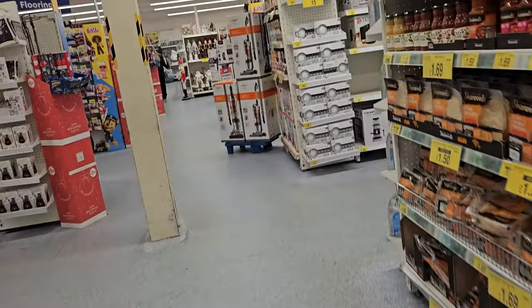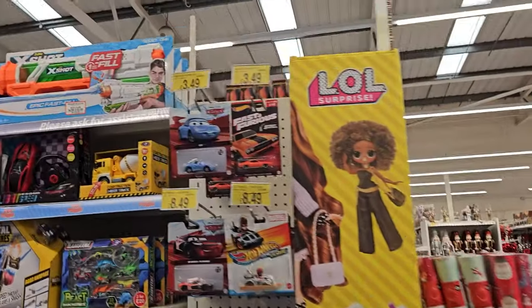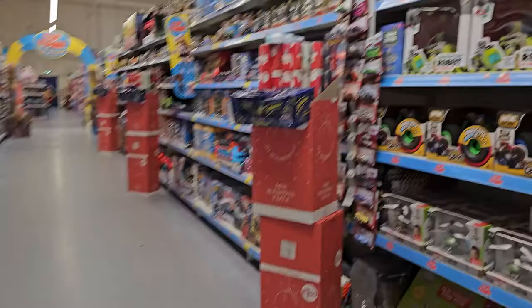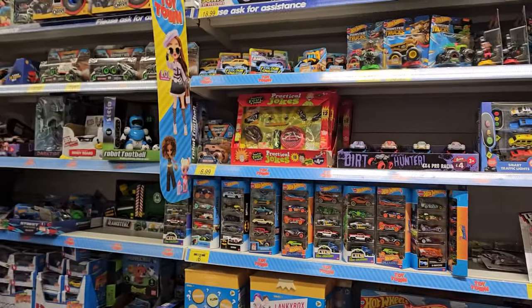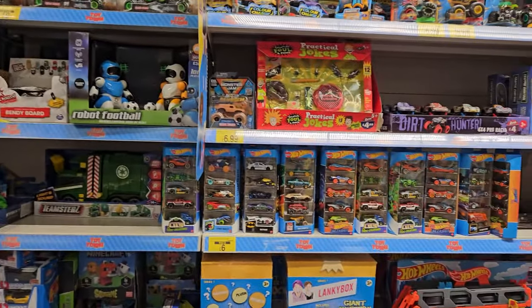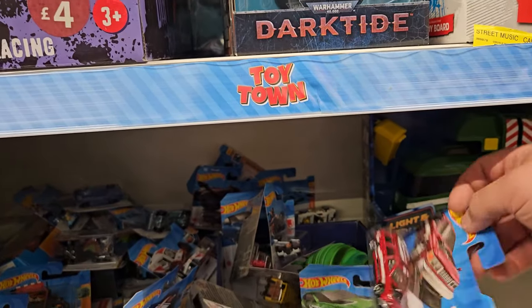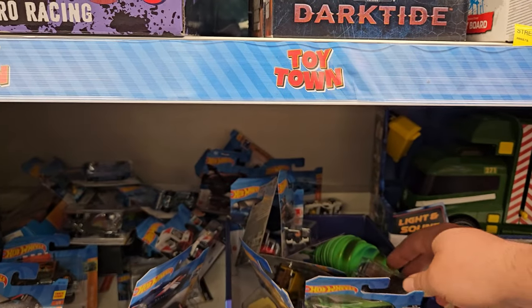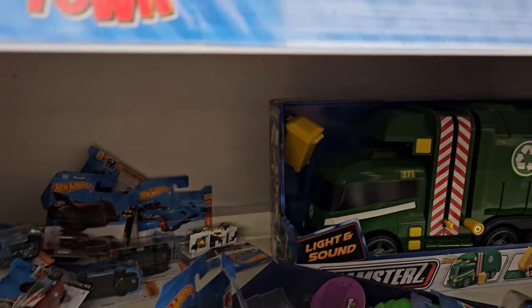It's red and silver. I found the toy town. There's a bit of a Fast and Furious set there, look. One left, but... What do we reckon? More Hot Wheels? Be cool if there is. There's so many around the shop. It's five packs. There's some scattered here. Definitely, there's a lot of Hot Wheels scattered around the shop.